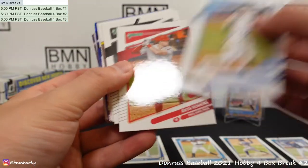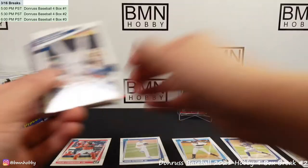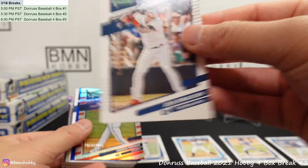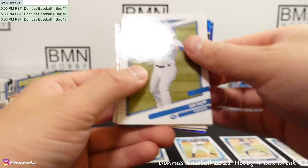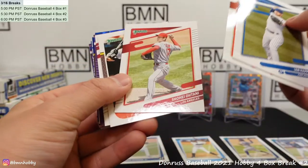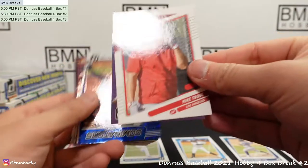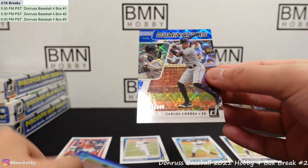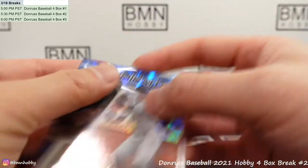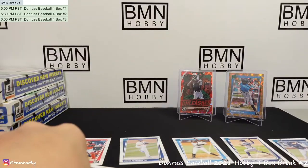Cabrera Blue, Ichiro, Tyler Stevenson, rated rookie, Josh Donaldson, the Minneapolis short print, Freddie Freeman, Aloy Jimenez Blue. No, that's not a short print. That's cool. It says pitcher death hitter now. Frank Thomas, Mike Trout. I think there's two variations of Mike Trout. Diamond Kings, Jack Flaherty, and nice one, Carlos Correa to 207 of 249. And this sweet Sixto Sanchez Blue, rated rookie. Nice one, Miami.